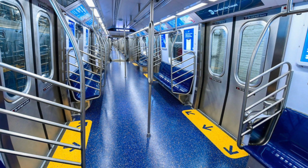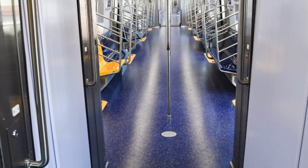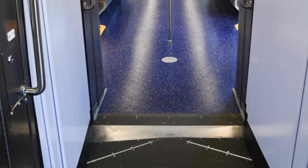What else makes this a very different concept than the cars we all know and love or hate with the MTA are there are no doors to keep you from going from car to car. So it's much easier to find your own space in these cars, to move forward or aft depending on what you need if a car is crowded, and really will enhance the entire subway riding experience overall.